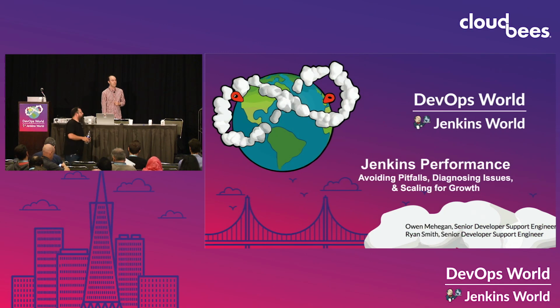Judging from the size of the crowd, it's obviously a topic that's important to a lot of you, so that's good to see. Before we get started, I just want to see a quick show of hands. Is there anybody here who thinks that they are administering a really large Jenkins instance? Okay, I see a few hands.